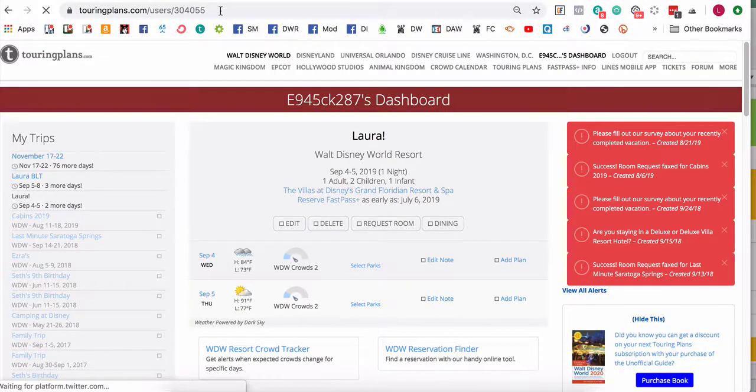Hey there, guys. I am going to show you how to handle it if you absolutely cannot figure out a way to get a fast pass or some way, somehow, to not have to stand in line. If you're going to absolutely have to stand in line, I'm going to teach you how to do it. We're at the Touring Plans homepage.